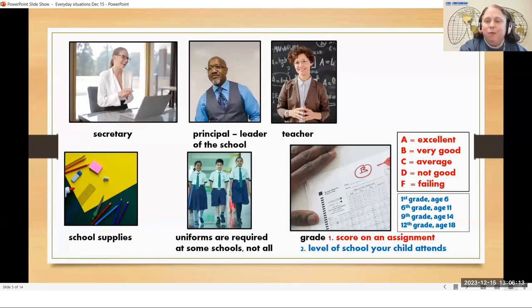Okay. The other meaning of grade here is the level of school that your child attends. So is your child in first grade? Children who are about 6 years old will be in first grade.